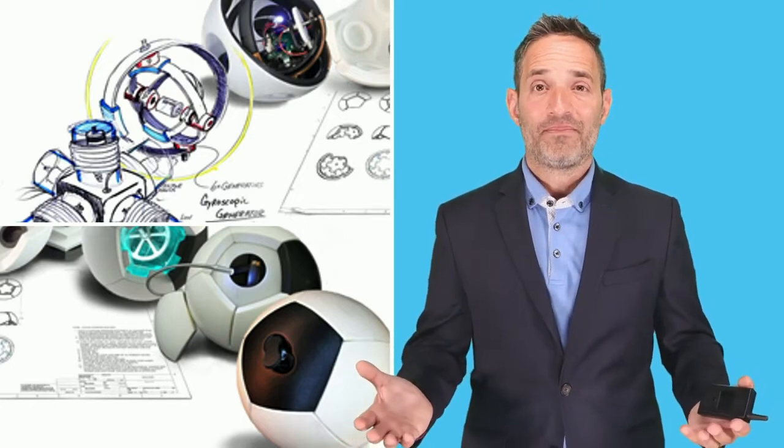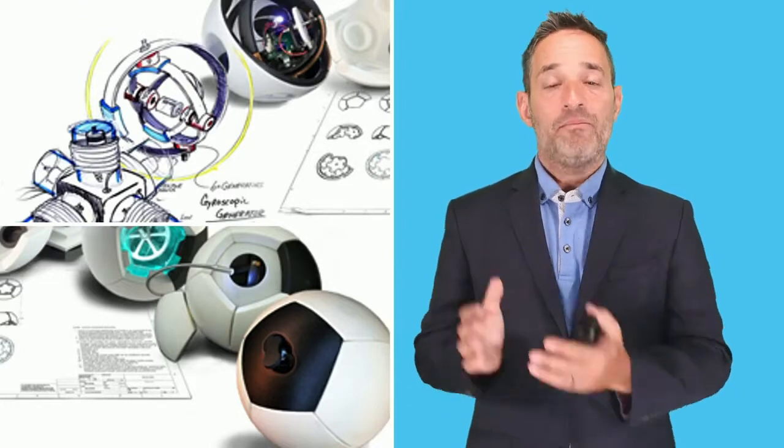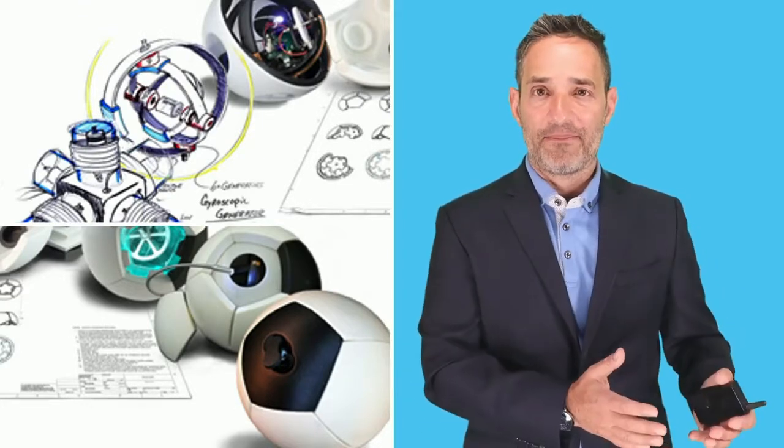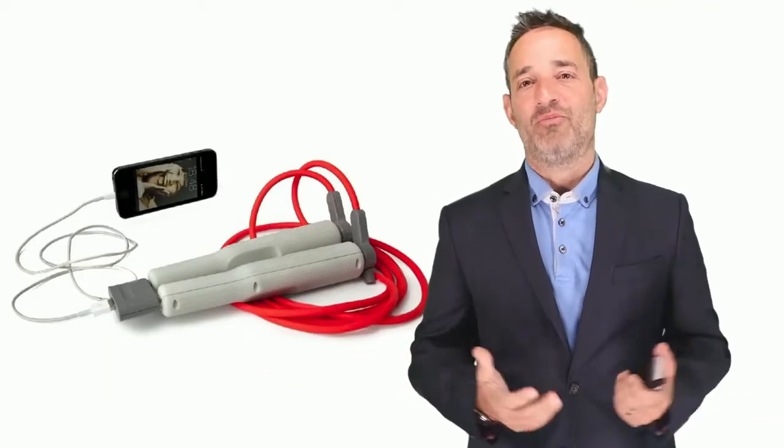Pretty cool. But she doesn't stop there. She says, all right, where else can I use the same thinking? Motion to create energy. Her next invention came pretty quick. Jump a little rope, charge a mobile device.